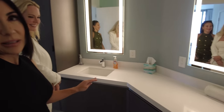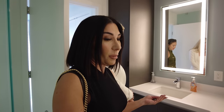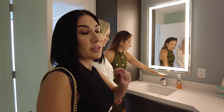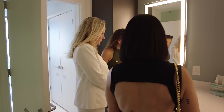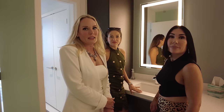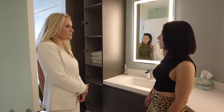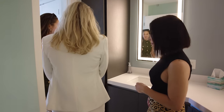And you can just keep the sleek look of the bathroom pristine, which is gorgeous. Because sometimes you'll have a beautiful bathroom, but if there's no way to put things away, it can defeat that clean modern look because you just have stuff everywhere. You don't even need anything on the counter. You could stick everything in the linen closet if you wanted to. Storage, absolutely. Right, let's go through and see the rest.